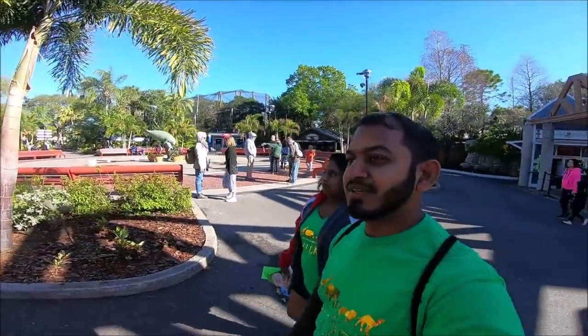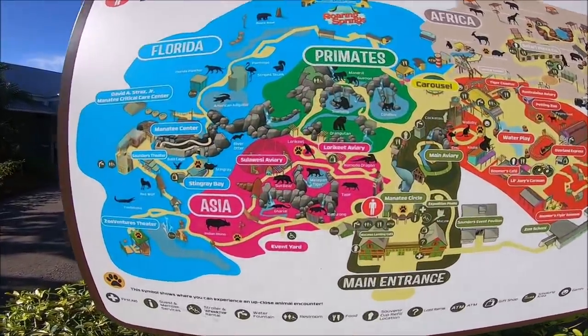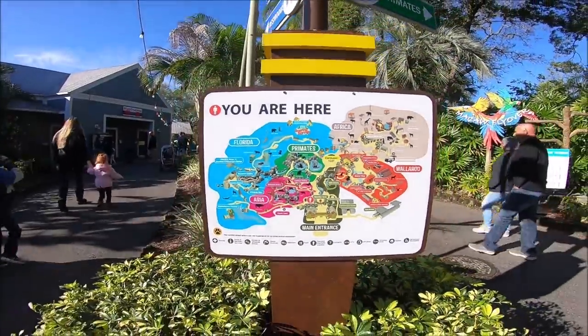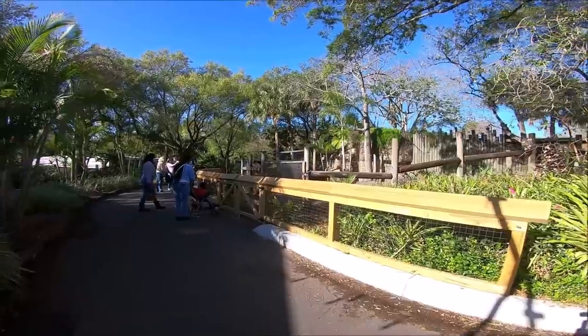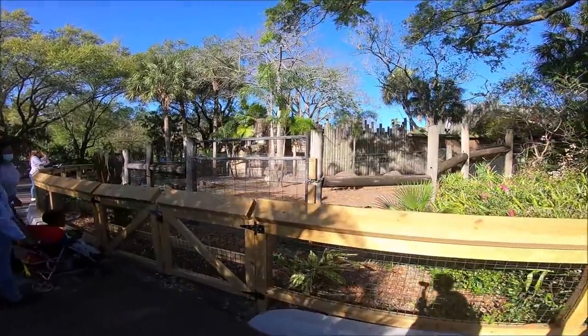The place is a little cold today. Hopefully it gets warmer during the day. At 10:30, they have the macaw flyover. Stay right here for about 10 minutes.